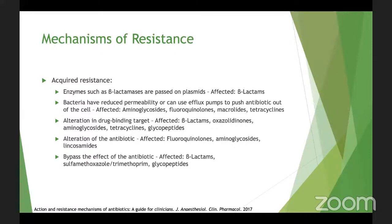The fifth way of acquired resistance is to bypass the effect of the antibiotic, and this affects beta-lactams, sulfamethoxazole, trimethoprim, and glycopeptides. So as we can see, these different types of resistance mechanisms affect different antibiotics.